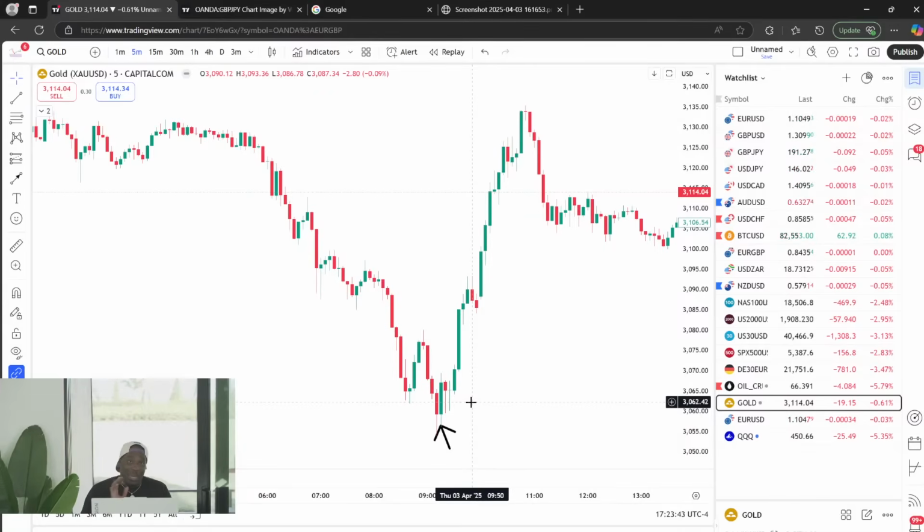And this is optional if you want to. The next one is a winner or loser. That's not optional. You have to put winner or loser. But the next step is optional. Put the reason why you took the trade. You don't have to do that. That's optional.